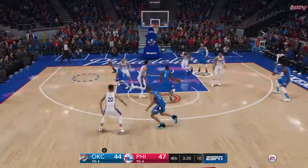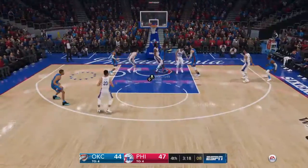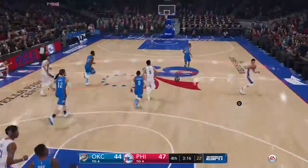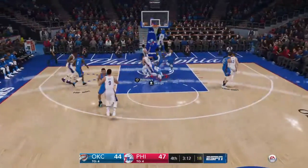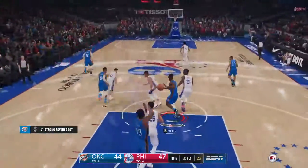Westbrook. From the painted area, won't go down. To Simmons. No good, and no foul.